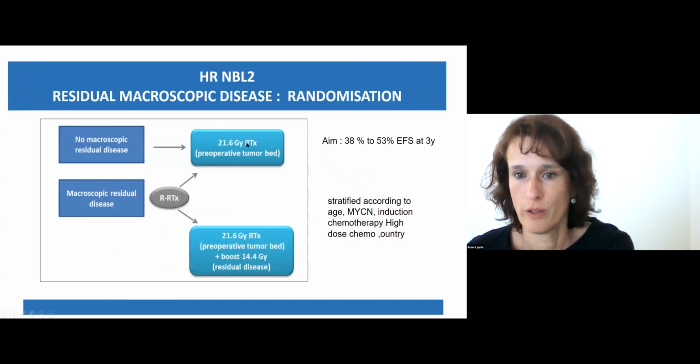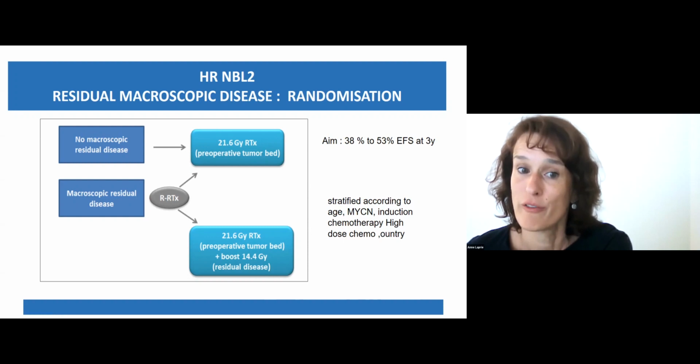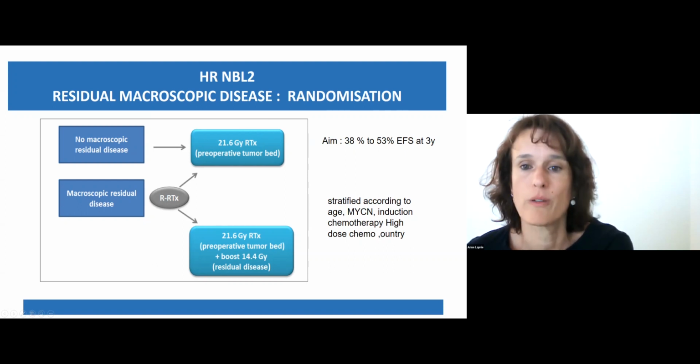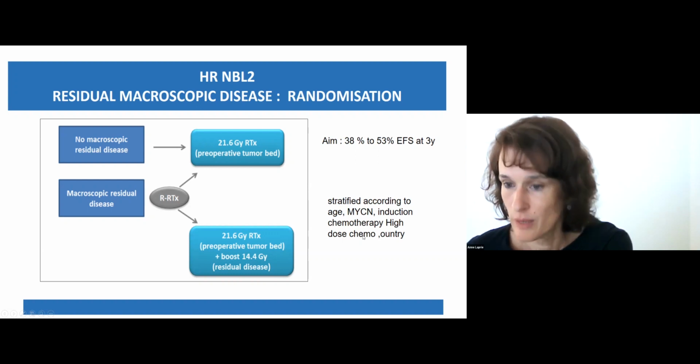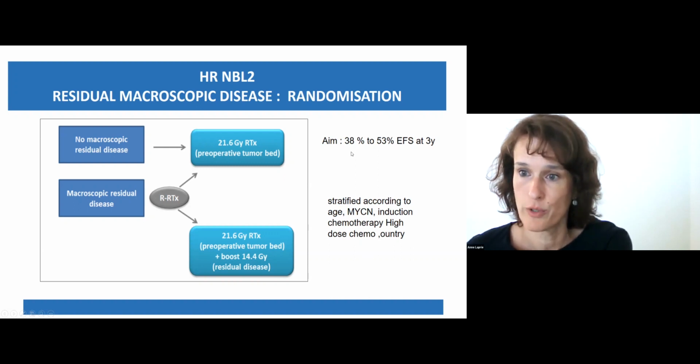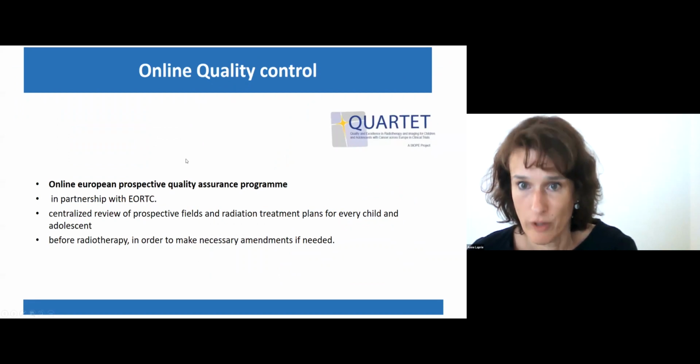All patients will undergo 21.6 gray in 1.8 gray fractions if they have no macroscopic residual disease. But if they have, we will randomize, because we finally don't know if we have to boost. Some will have 21, some will have 36. They will be stratified according to age, MYCN status, induction chemotherapy arm, high-dose chemo arm, and the country of treatment. And our aim is to go from our 28% event-free survival to a 53% event-free survival in these residual tumor children.